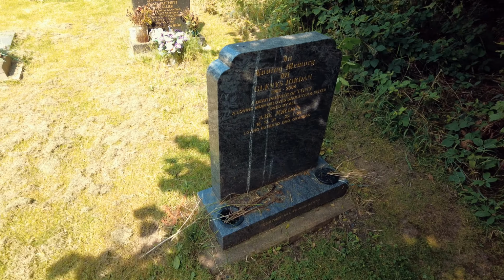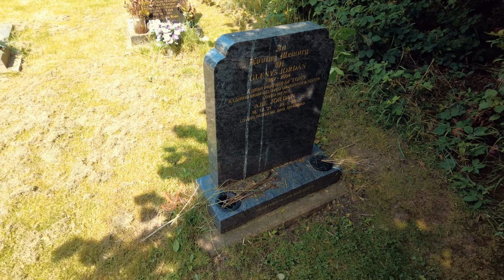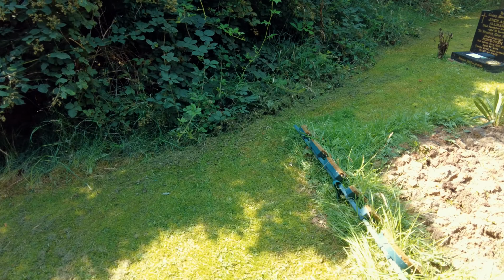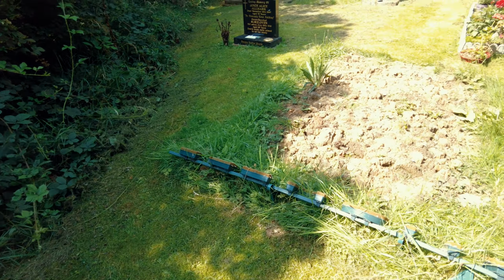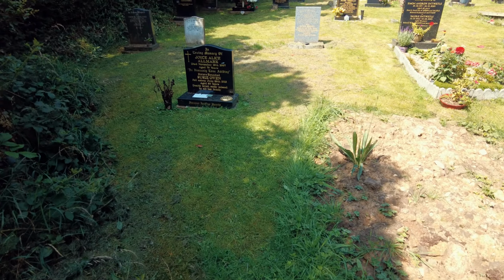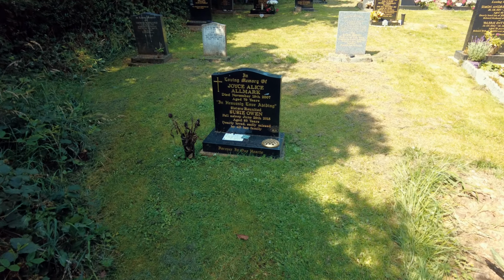Really quaint little cemetery, and for anyone that don't know where it is, it's in Little Hulton on the main road. There's a pub called the Dunmare, and just down past that is a little shop, and it's down that road. I believe it's called Wharton Road or Wharton Lane or something. But we'll take you for a little tour through.